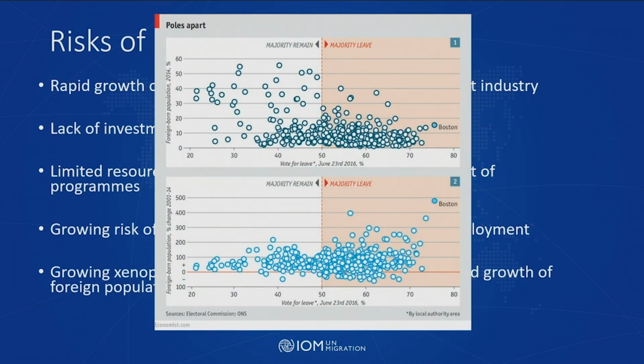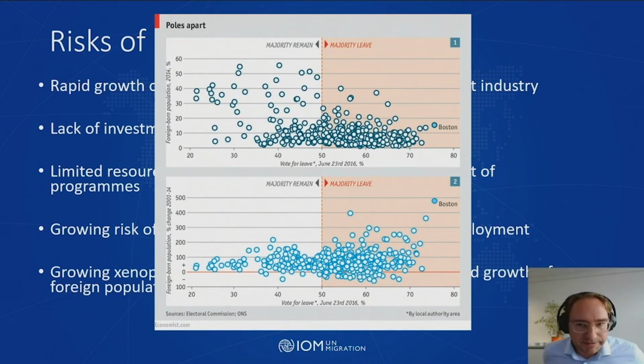I don't know how well you can see this example, but the top graph is looking at the Brexit votes by communities in the UK. And I know Brexit was about more than just immigration policy, but it was a large part of it. What they find is the top one is looking at the percentage of the foreign population in a community, and then looking at whether they voted largely remain or leave. The bottom one is not looking at the size of the migrant population, but how quickly that population has grown over the past few years.